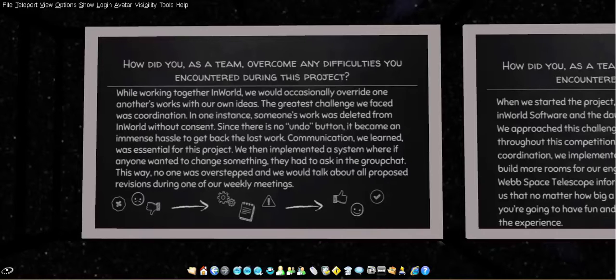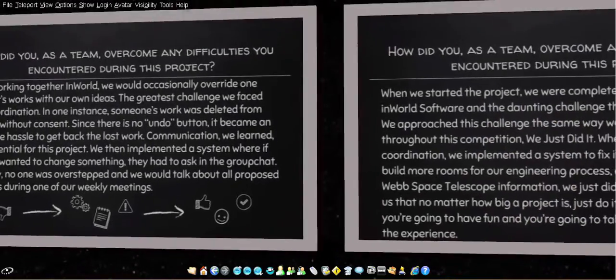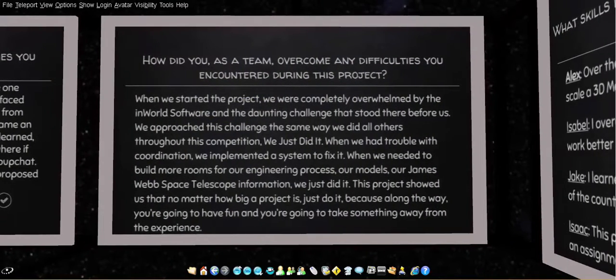And then a quick second difficulty we had to overcome was feeling really overwhelmed when we first received this task, because it's a fairly large project with a lot of moving parts. But over time, we were able to take a step back, take a deep breath, and we broke it down into manageable parts. We all took a share, and we were able to get it done.